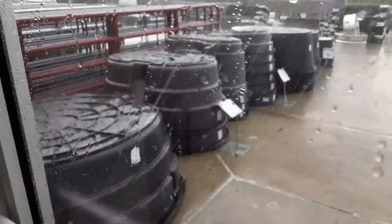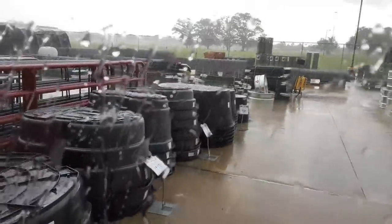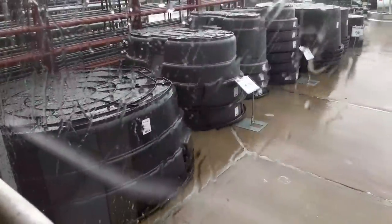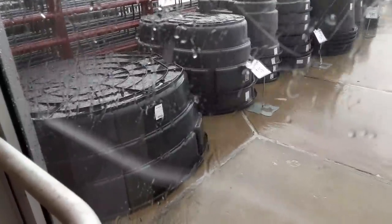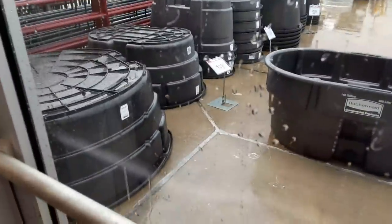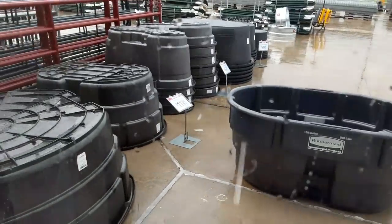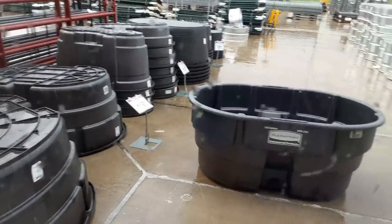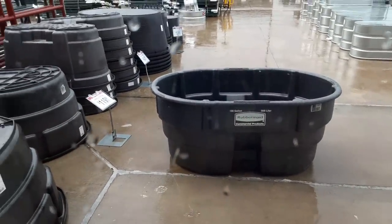I was out there checking out, trying to see which one I was going to get. And here came the rain. I want that big boy right there. That's the one I need. All right, y'all. Now I'm back inside. I went to try to get something, trying to figure out exactly which one I want. Then it started raining again. I might get that one.